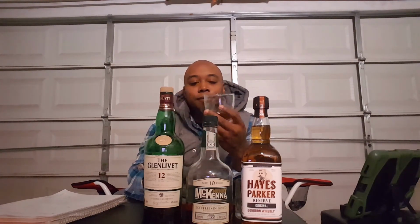On the nose, malt, vanilla, sweetness, like a honey or a caramel or both. I'm picking up like a citrus fruit. I'm not sure which one. I don't even know how many citrus fruits there are. So we'll just say it's citrusy as fuck.